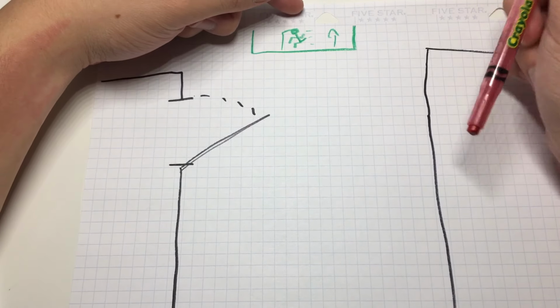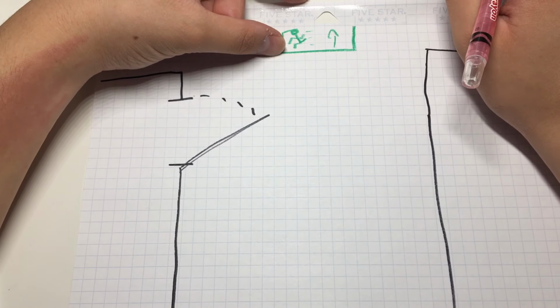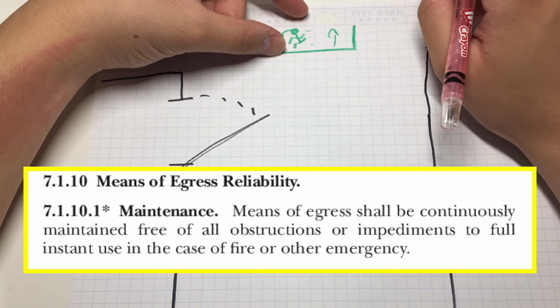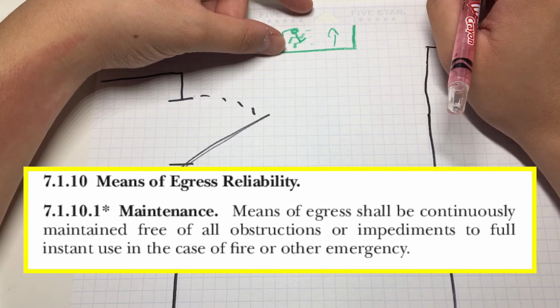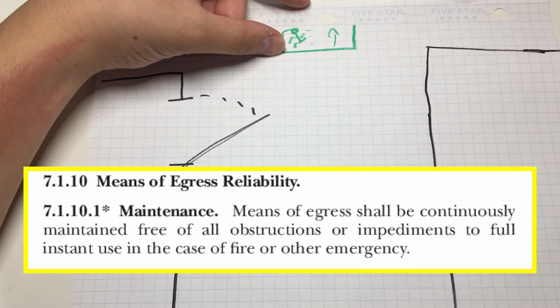The reason why I thought answer choice C was correct was because of NFPA Chapter 7, Section 1.10.1, which just happened to state that means of egress shall be continually maintained free of all obstructions or impediments to full instant use in the case of fire or other emergency.